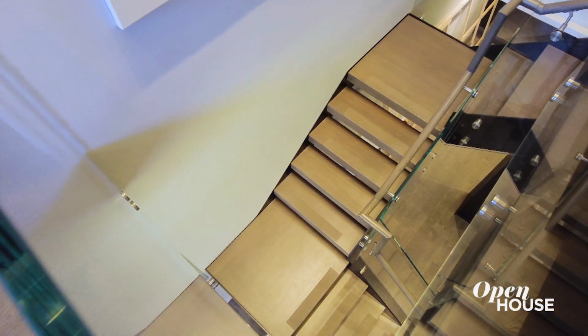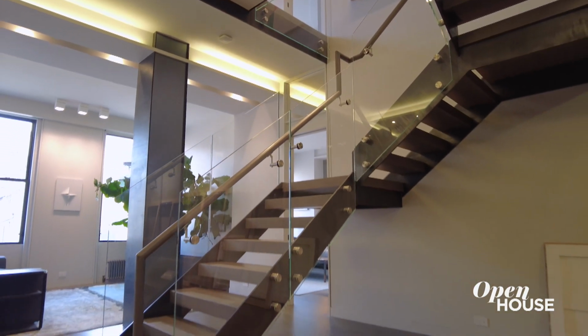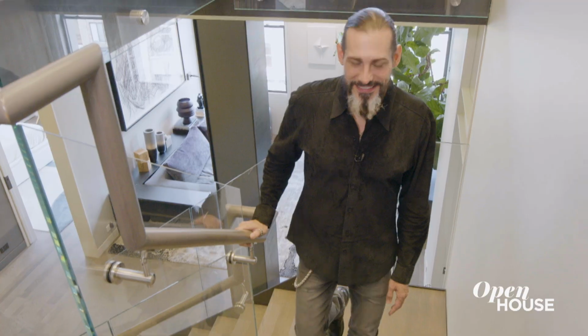Part of the beauty of the stair is when you walk up and down it, you experience it, and it's three-dimensional art. While downstairs is mostly the private spaces, the public spaces are upstairs, and let's take a look at the unique details.